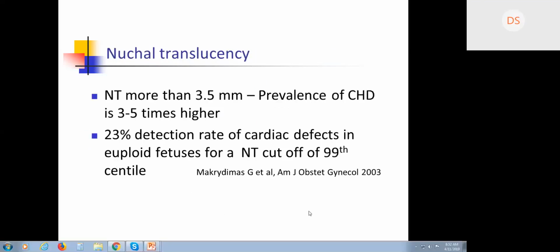Coming to nuchal translucency. If the nuchal translucency is more than 3.5 millimeters, then the prevalence of congenital heart disease is higher. These measurements need to be taken around 14, 15, 16 weeks of gestation. It can't be taken later in gestation; it has no significance then. There is a 23% pickup rate in these fetuses if the nuchal translucency is higher. So even if these babies do not have a chromosomal problem, they have a direct pickup of congenital heart disease. So a nuchal translucency measurement of more than 3.5 millimeters is an indication for fetal echo.